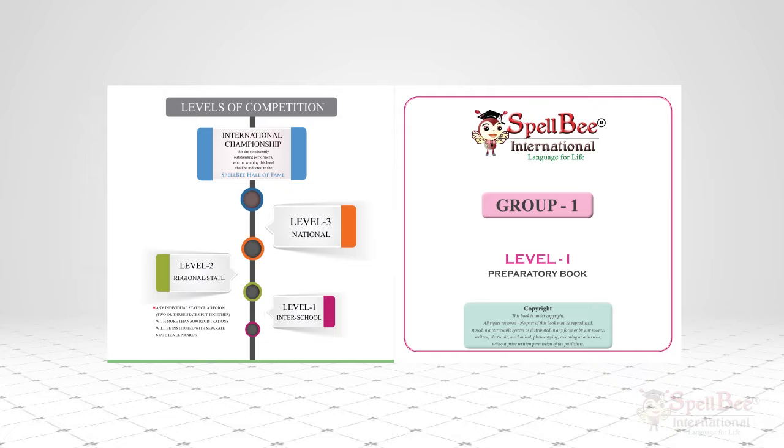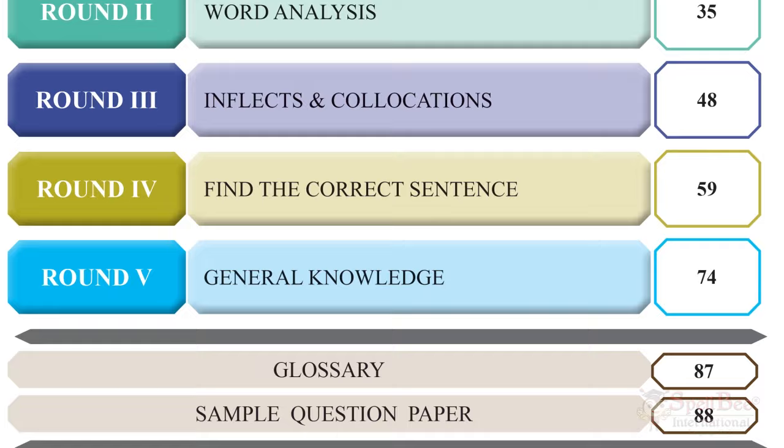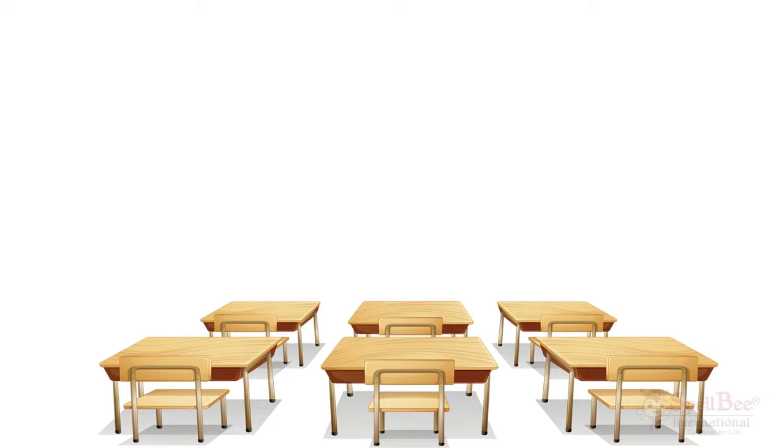Now let's continue with the book. You will find the contents page, all the 5 rounds, the glossary, and a sample question paper at the end. Now let's see the first round, that is Spell It Right.